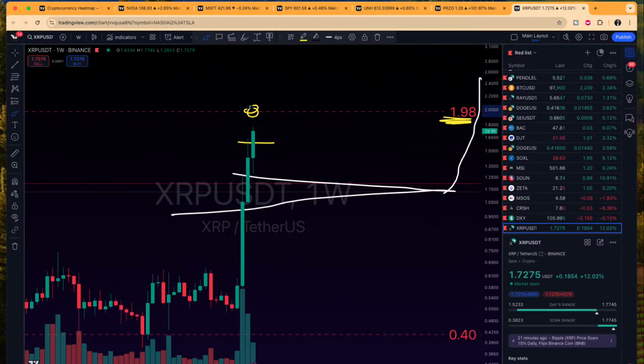If I didn't have family time and kids coming over, my kids are adults, but if I didn't have my family coming over, I probably would sit at a computer and watch candles all day on XRP to $1.98.